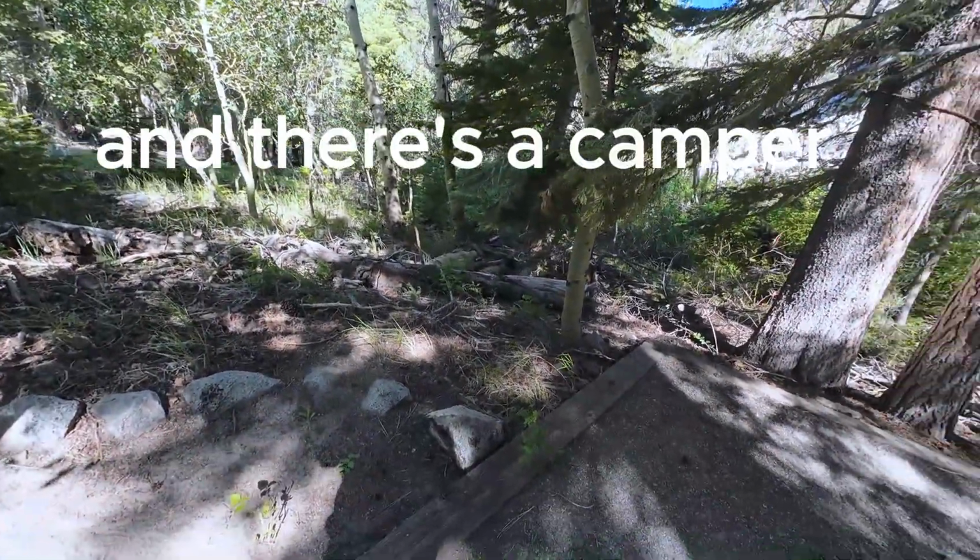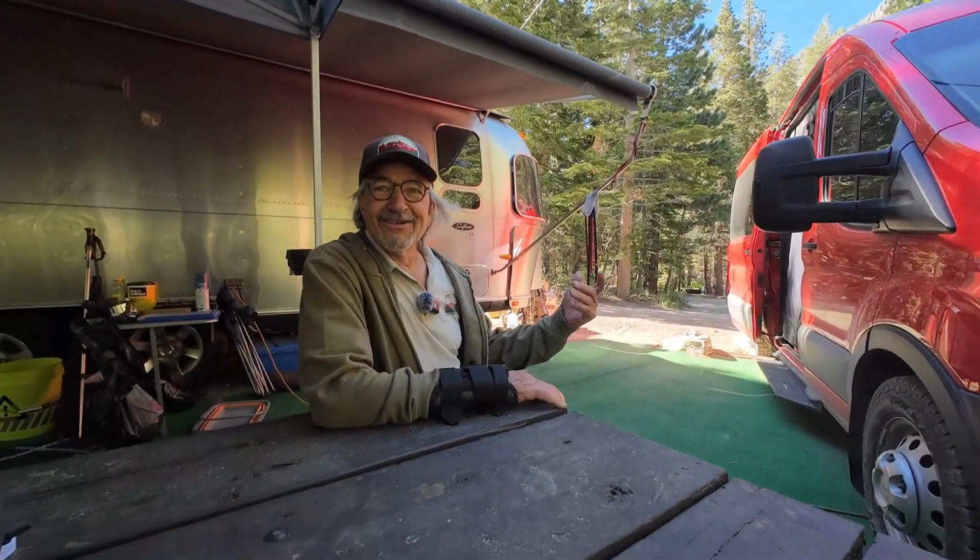There's a camper. Time to do my work. They remember me from last year being the host. He goes, "You were the host at Lower Lina."